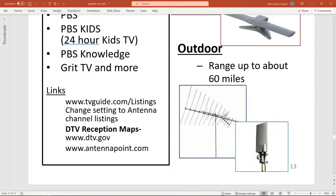which would actually lead into how far away you are from the signal. If you can put it outside with no trees, as high as you can, that really is the best thing to do. That'll give you the best reception, and you'll be able to get the clearest channel of everything. Also, antennapoint.dtv.gov will tell you which direction heading you should turn, and there are lots of apps that you can use too. The only thing is that an antenna sometimes can become a hobby.